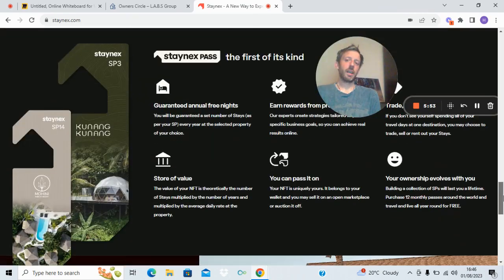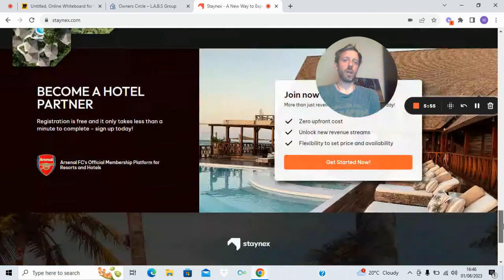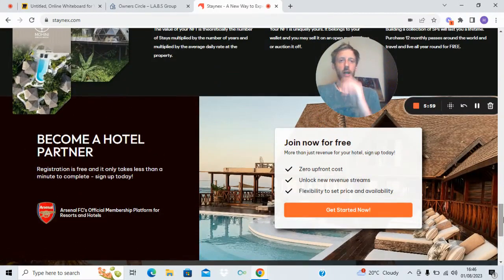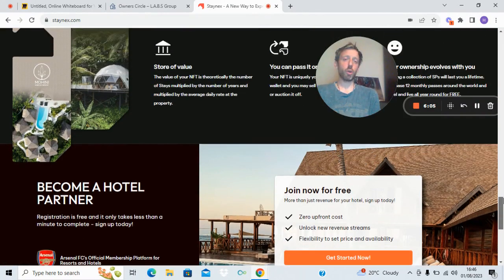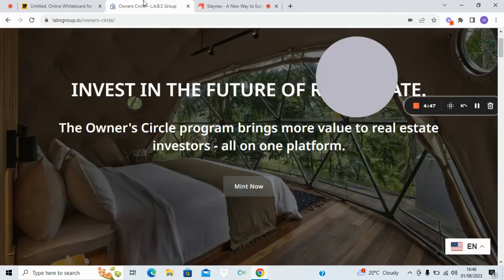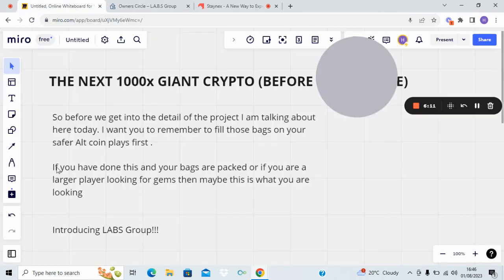Now, again, you can look through this website. I think it's absolutely brilliant. They're onboarding hotels all the time. Literally every 2 or 3 days, a new hotel's onboarded. I think it's absolutely fantastic. I think it's a really exciting project. If we go here, we'll do a little bit more digging into it.